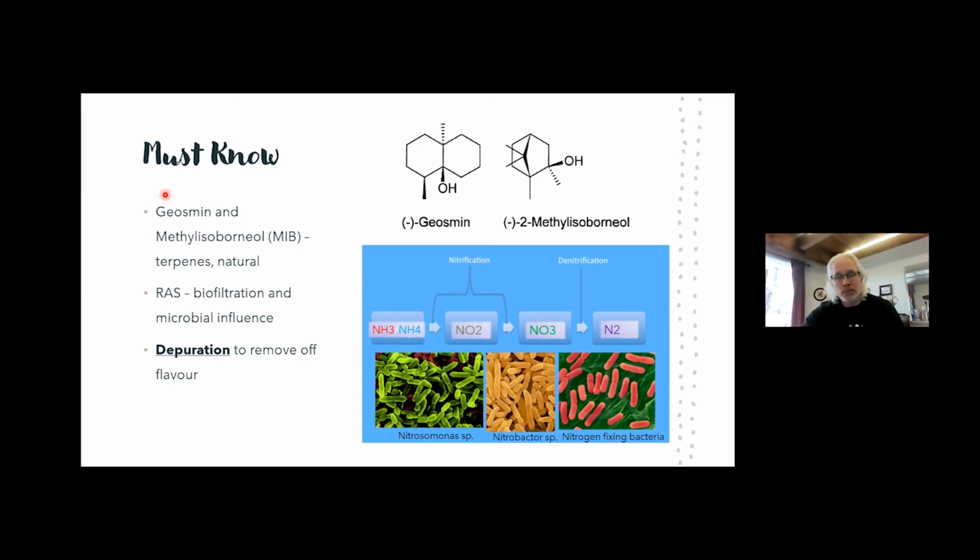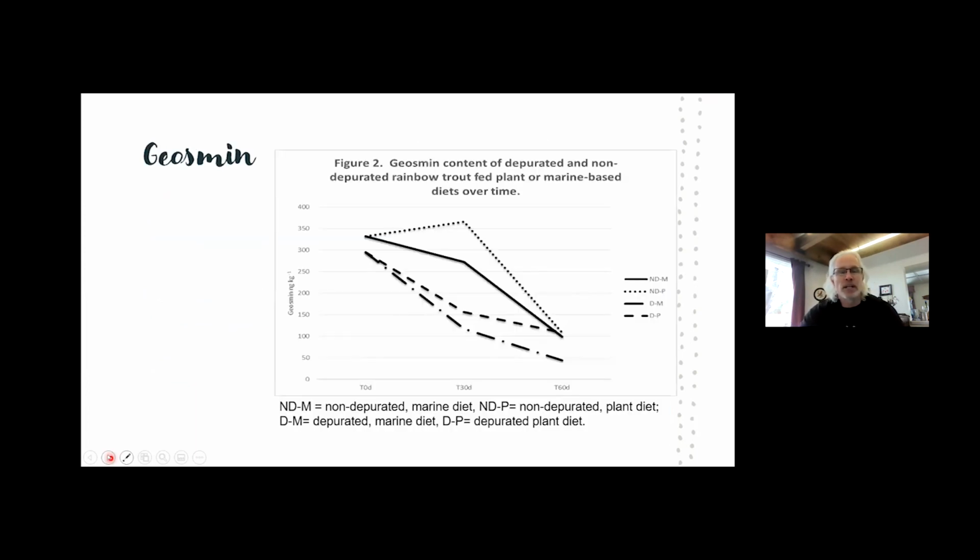So, but there's implications of doing that. Not only is there labor involved, but there's also a dramatic reduction in weight. So you have this fish you want to put out to market, but you know by getting rid of this off flavor, there's going to be less fish there to sell. And that's a problem, right? If you're selling fish.